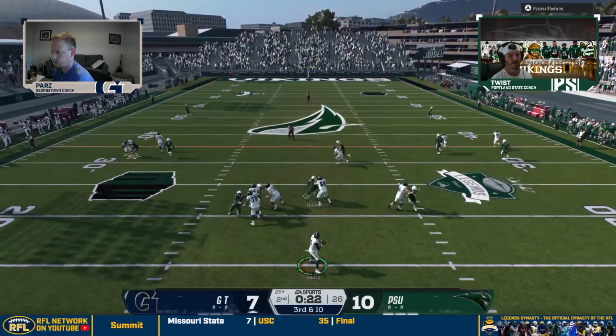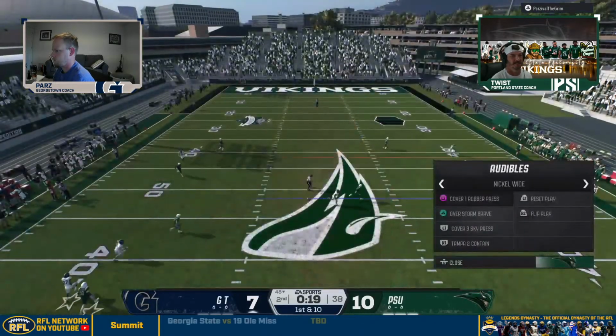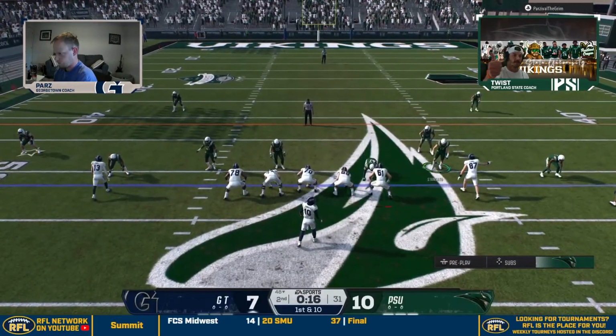Thomas back to pass, 3rd and 10. He's looking, throws over the middle, has a man caught. First down at the 48 to the 19-yard line. Clock now runs, 16 seconds. Georgetown's got no timeouts left.